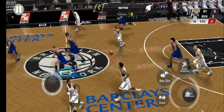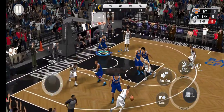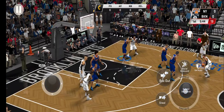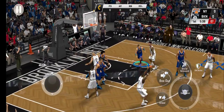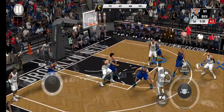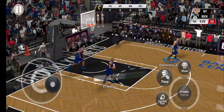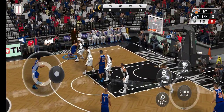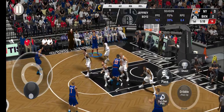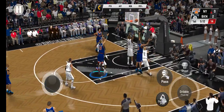Whoops, they pick off the pass. Just five on the clock. Right at the free throw line, and he gets it to go. Pass to Erickson. There's the triple. Shot is no good.